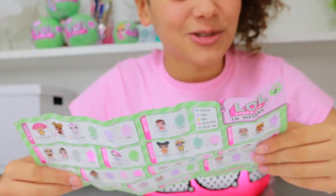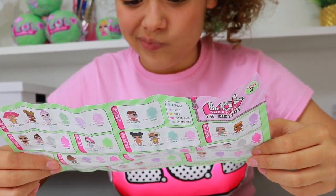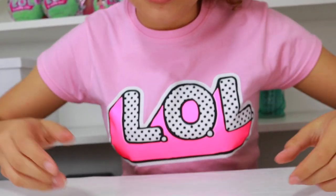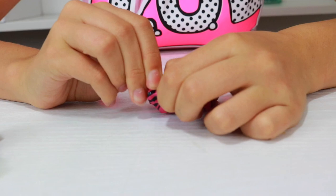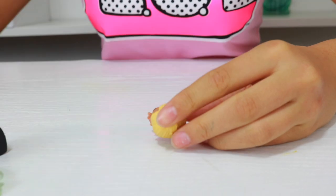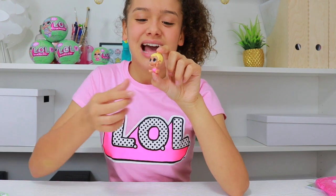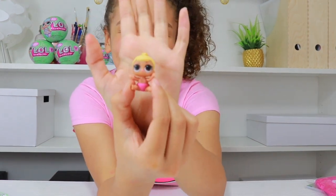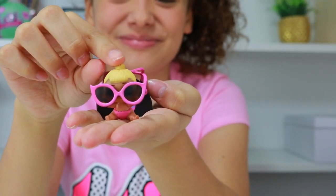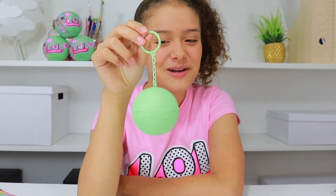I'm just looking because I'm trying to guess who will be in here, but I have no idea. Maybe DJ. I'm not sure. Well, there's only one way to find out. Ooh, who have we got? Ooh, who is this? So we have got Lil Sis Swing, who is part of the dance club, and she is so cute. I mean, look at those big eyes. Aww. So the keychain just goes in the top here, so let's pop it in. There we go.